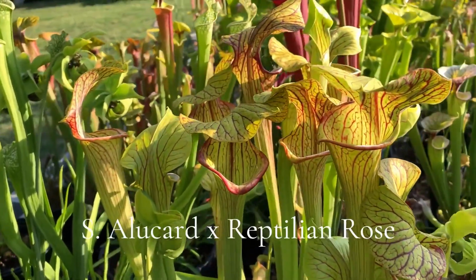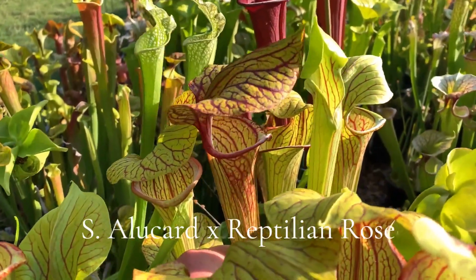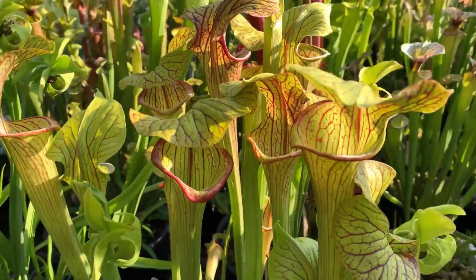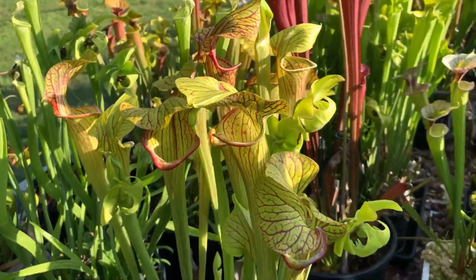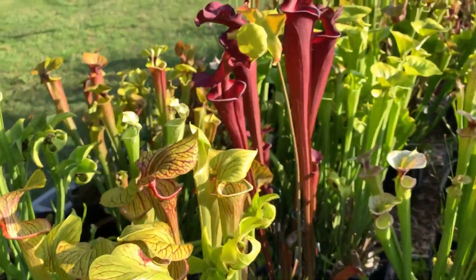This is Alucard by Reptilian Rose from Jeremiah Harris. Of course, the nicest picture is facing away. But yeah, really nice plant. Distinct veins, really cool shape. Repotted it into this 4-gallon pot, and it's just done really well ever since.